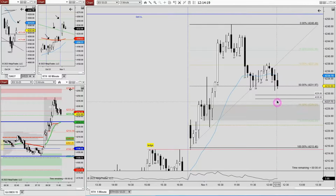Looks like bears are still trying to get into this area, but still we have not closed below the 50% pullback. So I'm going to give them room here to deliver, and if they fail, in fact, let me measure this. That's my 1-to-1 target. I don't know if we're going to expand in there, but this is where I'm going to scalp. I'm still short from under 31, even though it's a late entry. I am short, so I want to scalp here, and I want to take some profit there.